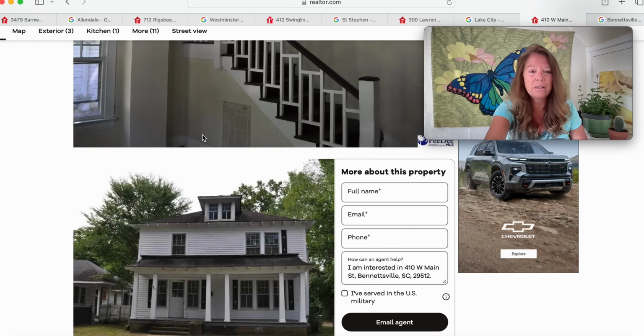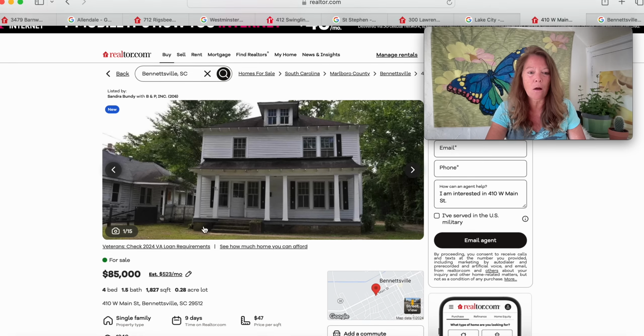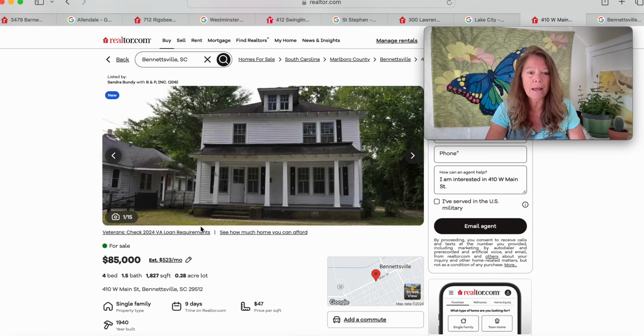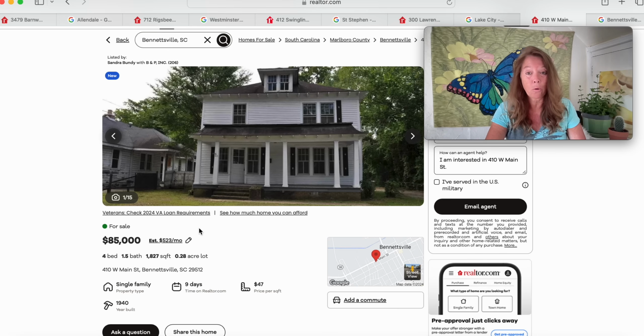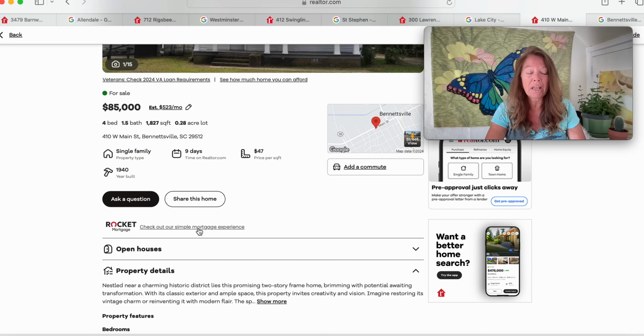Very pretty house, nonetheless. And we are at 410 West Main Street, so I'm guessing we're right outside of town. Bennettsville, South Carolina, 29512. Been on the market for only 9 days. It was built in 1940. And when we look at the details, charming historic district.